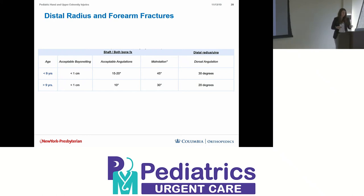So kids less than 9 years old, acceptable bayonetting is actually up to 1 centimeter. Older, I really don't accept nearly as much, but you can be almost completely bayonet opposed. And then acceptable angulation is 15 to 20 degrees for both bones, and then 30 degrees for your distal radius because it's closer to the growth plate. Kids older than 9, your numbers go down and down. So 20 degrees is by far the most I would accept for any distal radius.